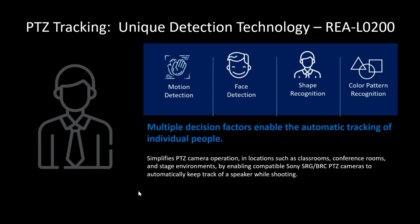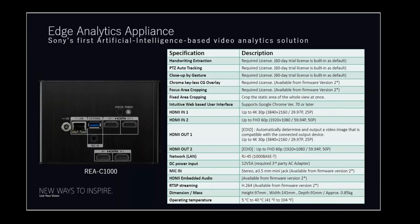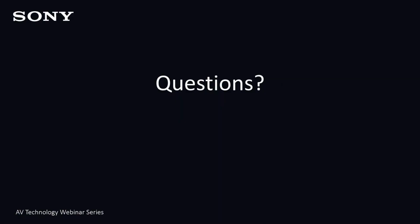We have a follow-up question from Mike. He says, to clarify a previous question, the REA C1000 can only run 1 license at a time. That is correct. You can only utilize 1 application at a time. You could certainly purchase and install all the licenses and then change between the different applications, but at any given point in time, you're only running 1 application.